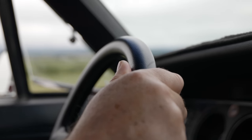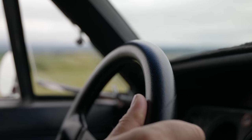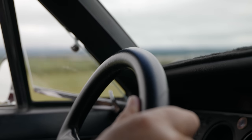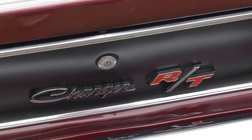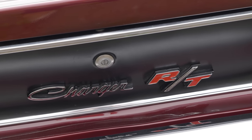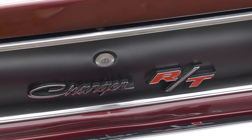I'm also not entirely sure what exactly the RT bit gave you. I know this was the top of the tree. This was the Charger GTI, the Type R, as it were. Though I don't think this is probably any lighter than a regular Charger. If anything, it was heavier.